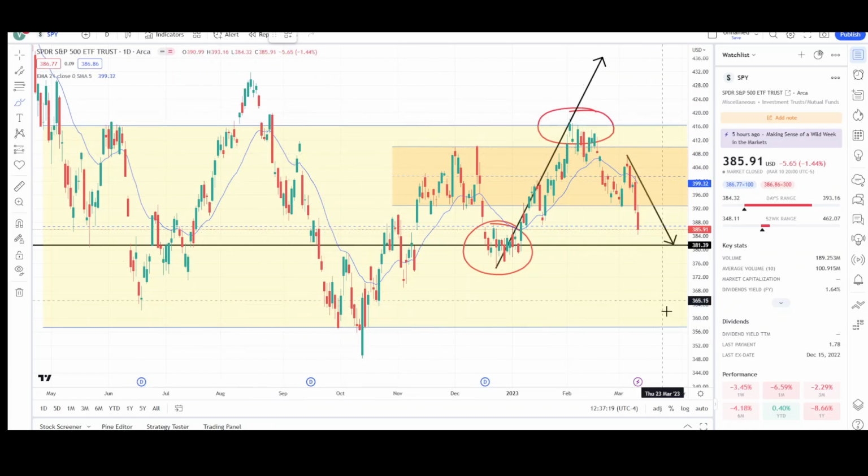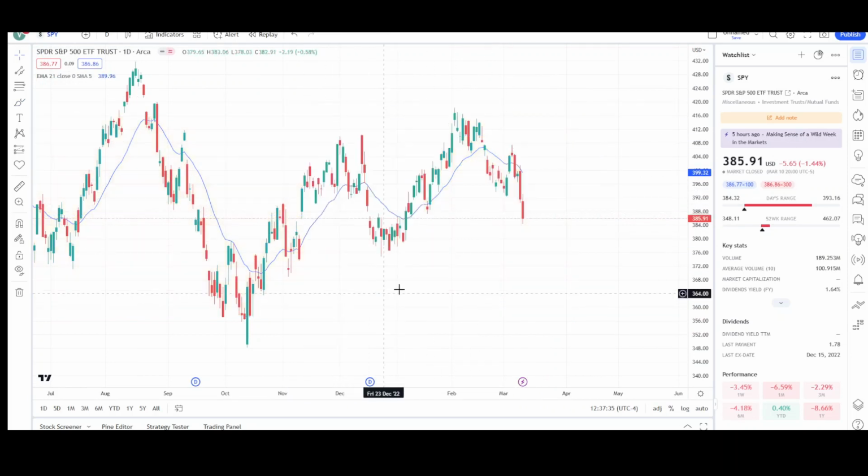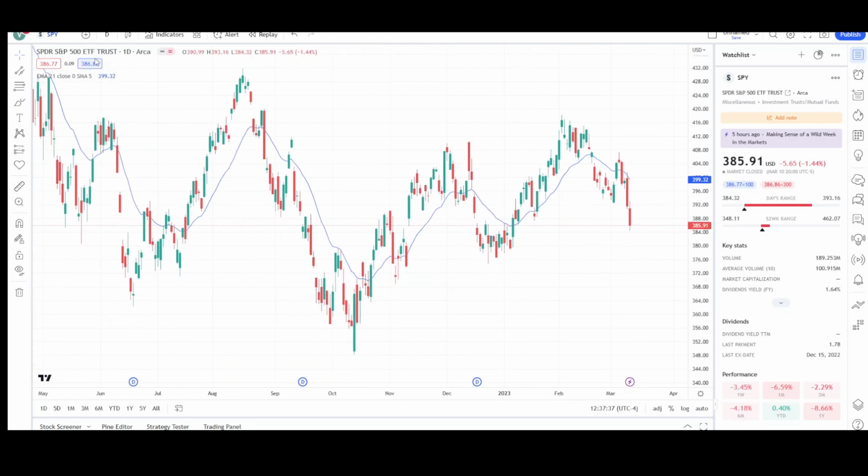Since we hit the top side, prices will probably be attempting to reach the bottom side, unless we run into a level that prices can't break through. But right now, it looks like prices want to continue dropping lower. I'll be expecting a bearish coming few months for the SPY. So that's all I have for the SPY on the daily chart.